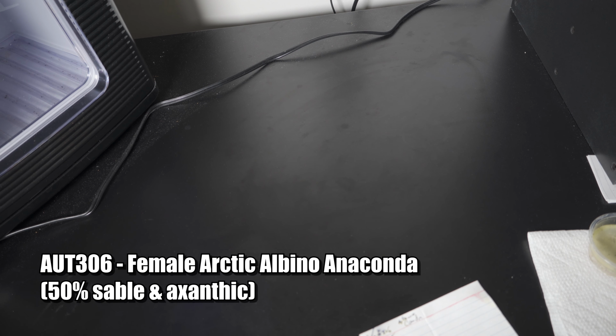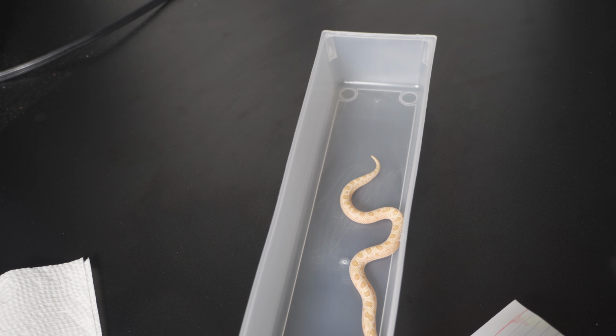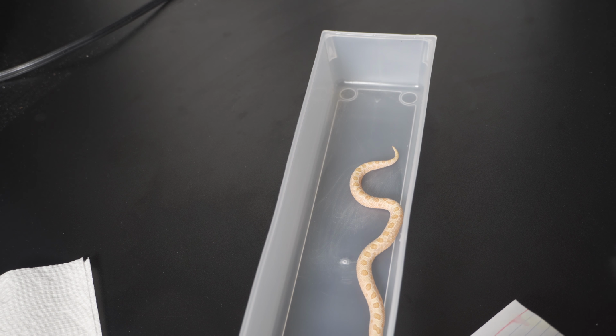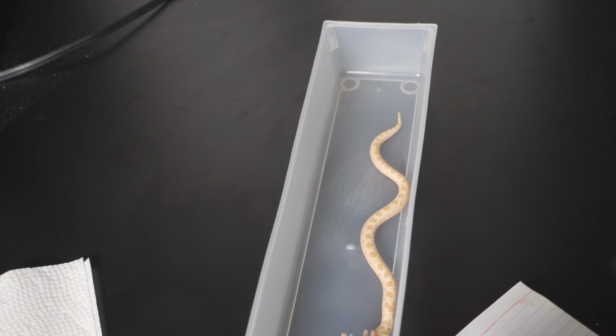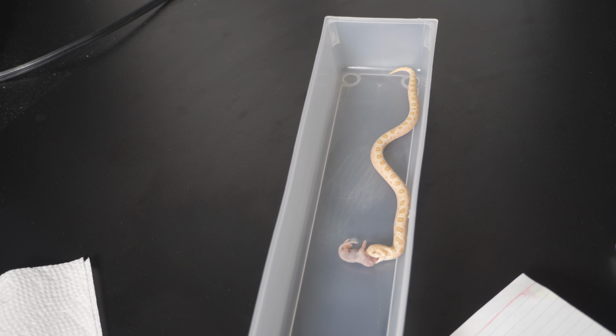Alright everyone, first baby hognose video. This is a female, Autumn 306, AUT 306, albino conda. Beautiful female. I think this is a holdback for me this year because I just like the way she looks. And she's been eating incredibly well. Alright, what we're going to do is feed her. Oh, there you go, right away. It's not on camera, but that's okay. We'll push you back a little bit here so you're on camera. Here we go.